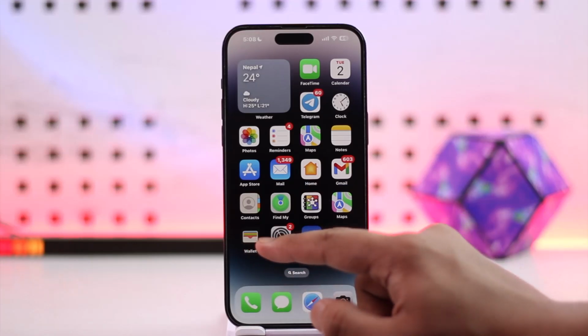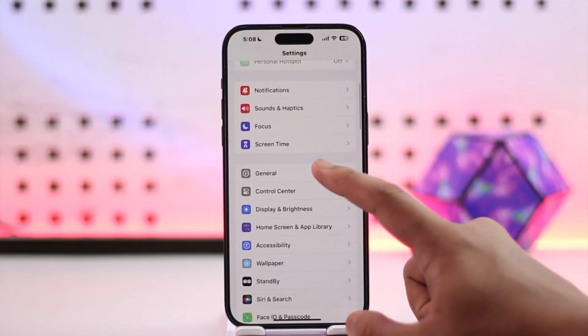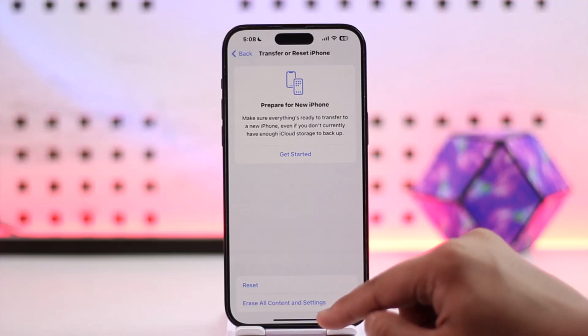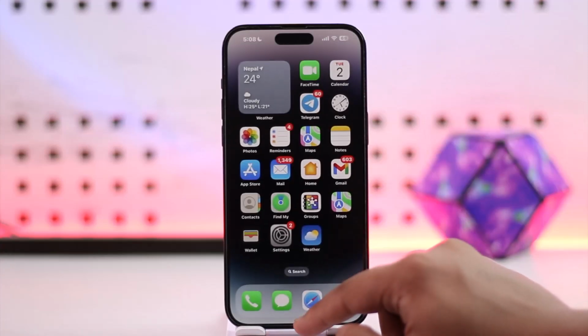The second thing you can try is to simply open up Settings here. Then you can try to reset your device by going to General. Then from General you can go to Transfer or Reset iPhone, go to Erase All Content and Settings, and you can try to reset it and see if that helps you solve the problem.